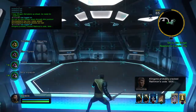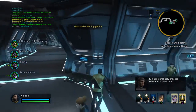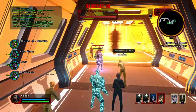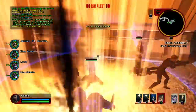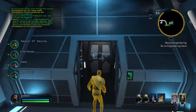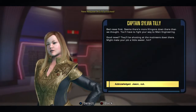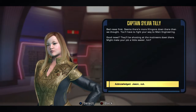Klingons probably cracked Rathman's code. Idiot. Flanking damage detected. Bad news first. Seems there's more Klingons down there than we thought. You'll have to fight your way to main engineering. Good news? They'll be shooting at the mutineers down there. Might make your job a little easier, huh?